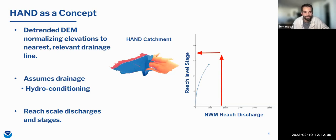So in order to do that, quite a bit of hydro-conditioning operations have to take place. We won't get into a bunch of them, but you can imagine there's pit filling, levee enforcing, bathymetry adjustments, bathymetry burning, you name it. We're doing quite a bit of it in order to enforce this fundamental assumption of HAND. So you can imagine there are some limitations being introduced into HAND by fulfilling this assumption. But essentially, we mentioned that the water model produces reach-scale discharges, and that is how stages are developed.